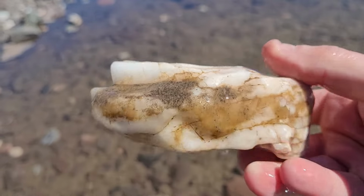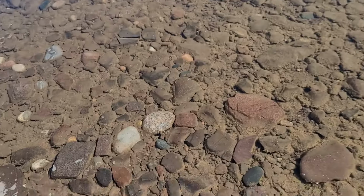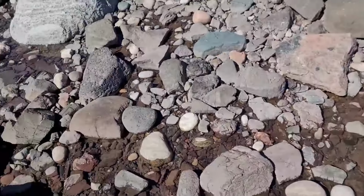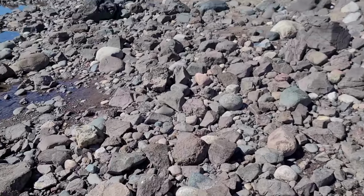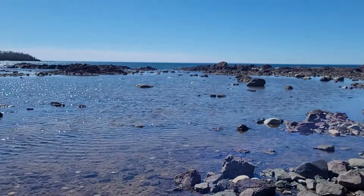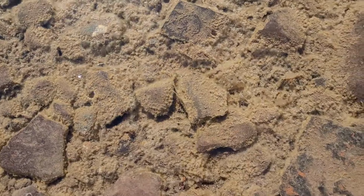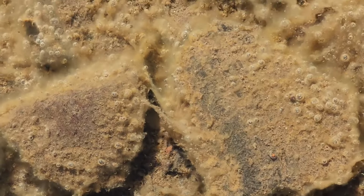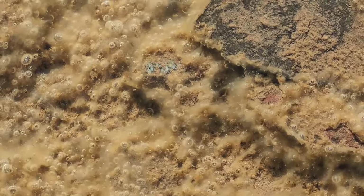Can you imagine if that was an agate? Holy cow. Okay, well, since I'm wet, let's go check out that island. So we're just checking out all the bubbles on this algae. It's really, really cool. Creating oxygen.